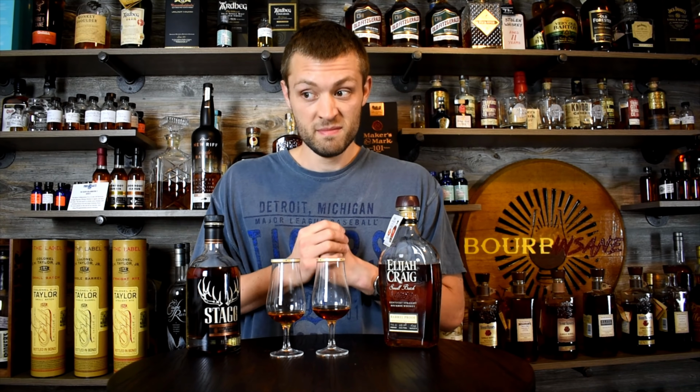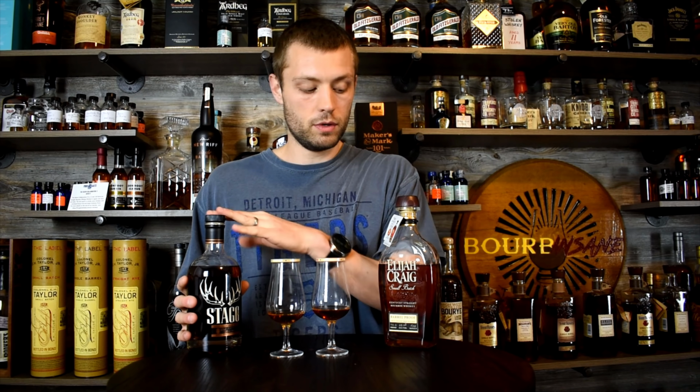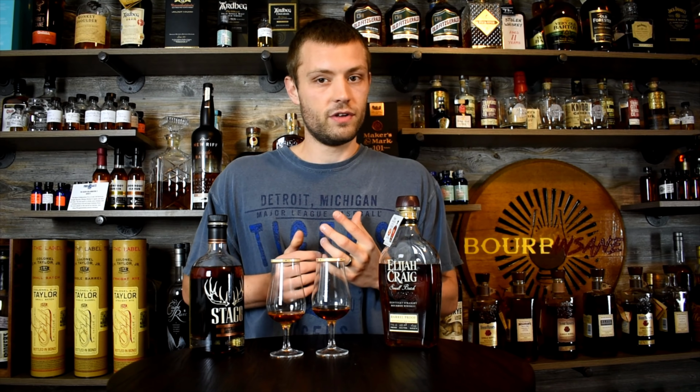For me, it depends. So it depends on the batch. This is why we have multiple batches, why we can try multiple batches. Batch 9 of Stagg Jr. was phenomenal. I think it would probably overtake the A120. Batch 13 is also very, very good. A little bit in the finish that I was disappointed in.